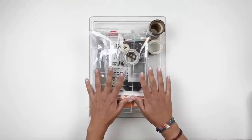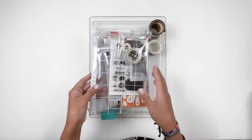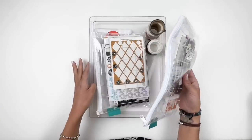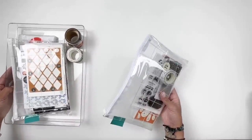Okay, so some of these things are new and a lot of them are pretty old. And I'm definitely going to focus on this stuff to use for 2022's October Daily. Now, let's start with some of the new.